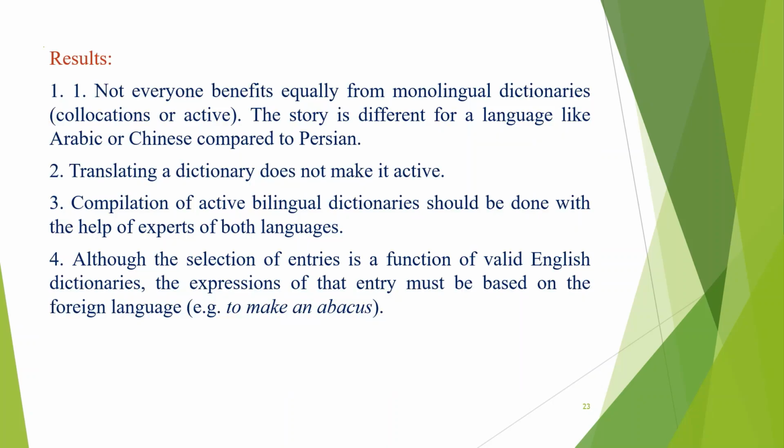Results. 1. Not everyone benefits equally from monolingual dictionaries, collocations, or active. The story is different for a language like Arabic or Chinese compared to Persian. 2. Translating a dictionary doesn't make it active. 3. Compilation of active bilingual dictionaries should be done with the help of experts of both languages. 4. Although the selection of entries is a function of valid English dictionaries, the expressions of that entry must be based on the foreign language, such as to make an abacus, which is frequent in our language.